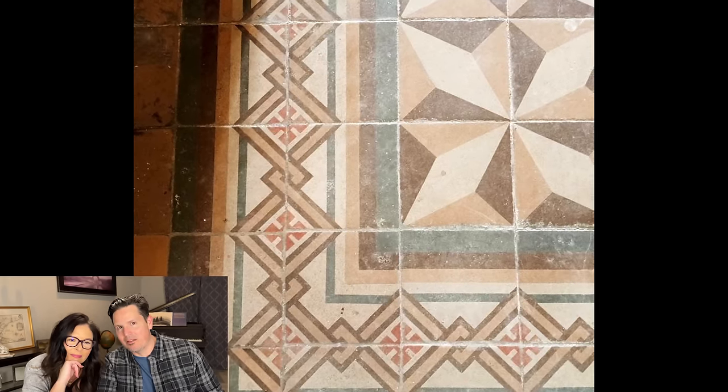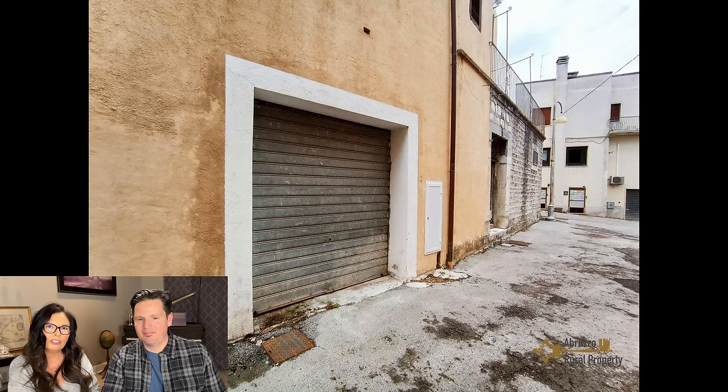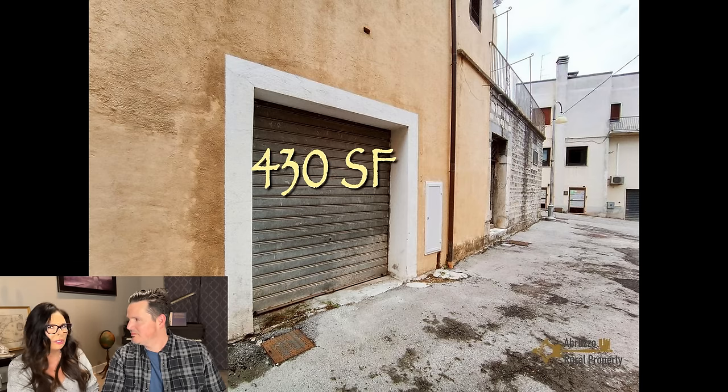Before we head outside, just one more shot of beautiful floors. I want them now. So here's looking at the side of the house, and right below there is where your garage is. Beautiful. About 430 square feet, which is great. So if you were using it as a holiday home, you could keep your car in there.